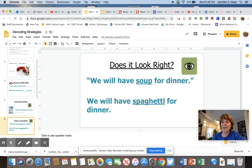So when your child's reading aloud to you and they make a mistake, and it still starts with that same first letter, encourage them, hey, does that look right? Look all the way through the word.